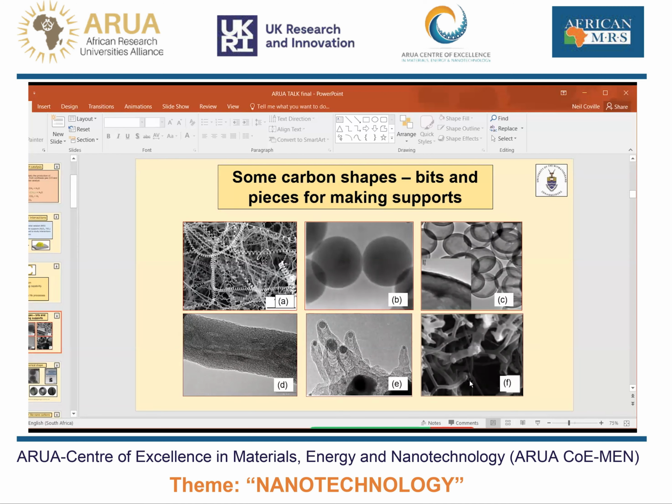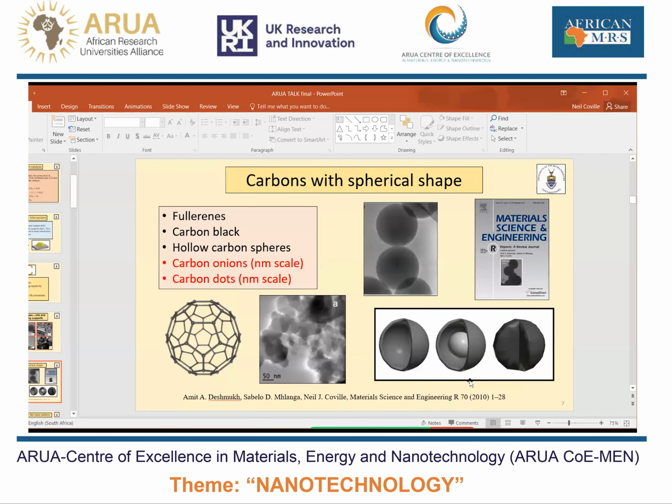And you can see some coils in the top left-hand side, spheres, hollow carbon spheres, fibers, what are called horns, and sort of multiple shaped carbons. So many, many shapes. But the ones I want to talk about today are carbons with a spherical shape. And that includes fullerenes, which I show there, carbon black, hollow carbon spheres. But the ones I want to talk about are, in particular, carbon dots. And they're carbon dots and carbon onions, which are both at the same nanometer scale. And we wrote a review on this many, many years ago. You can see 2010. We weren't working in carbon dots at that time. We were working with carbon spheres and hollow carbon spheres and so on.